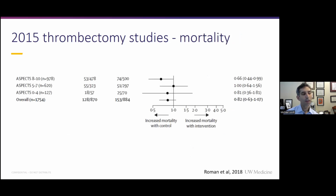So this is a similar dot and whisker plot for mortality. And this basically shows no real benefit in mortality for really any of these groups, to be fair.